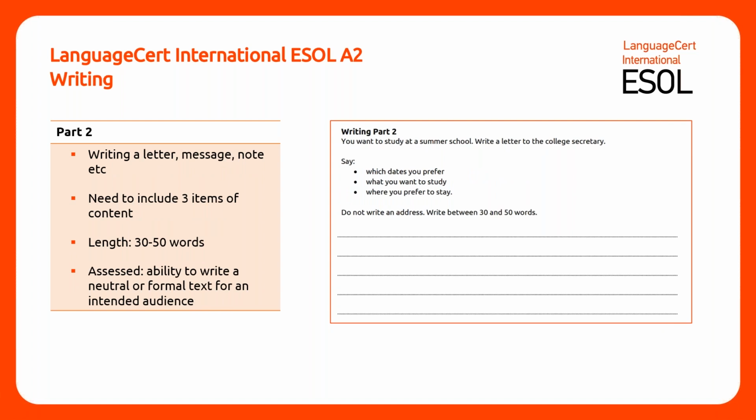Part 2 asks the candidate to write a letter, message, note, etc., and requires them to include 3 items of content. They need to write between 30 and 50 words, and what is assessed here is their ability to write a neutral or formal text for an intended audience.